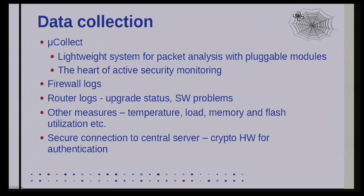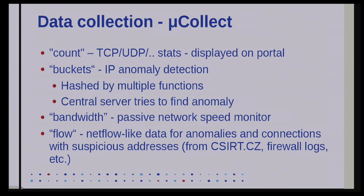This is our first hardware attempt, so we wanted to be sure that those devices are okay, that they are not too hot, and so on. So we collect all that data, and it is sent to the central server using the crypto chip, as I mentioned.